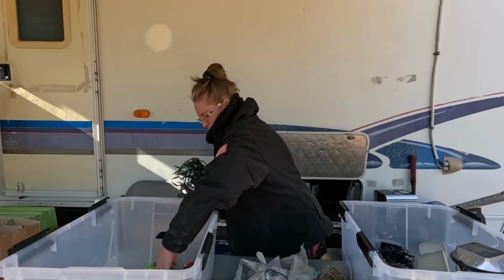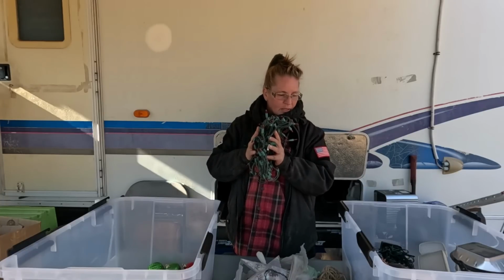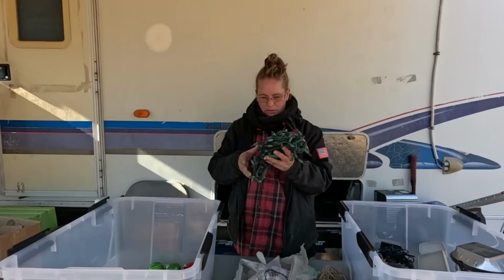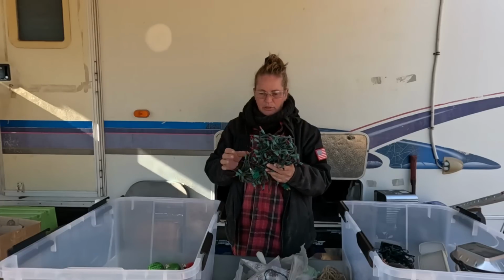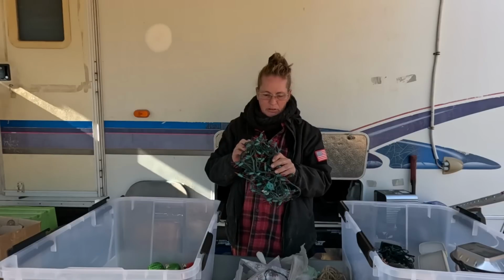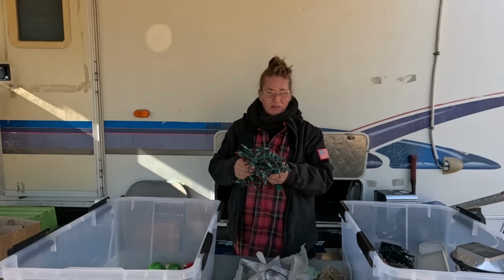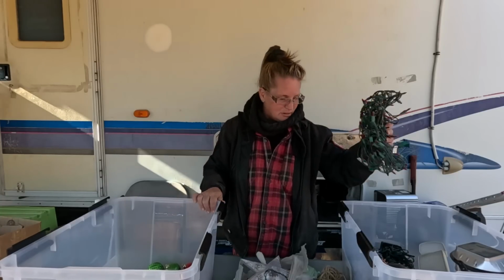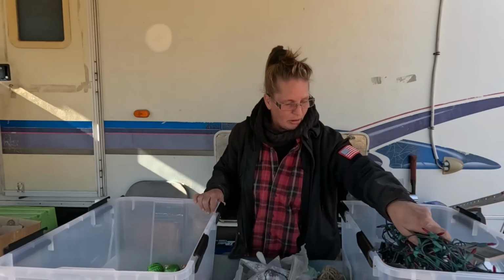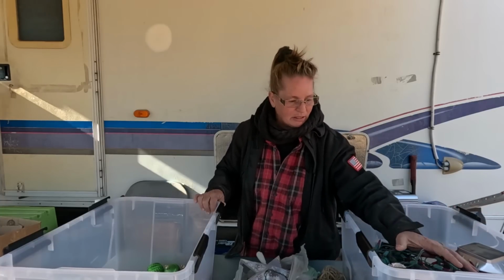A bunch of Christmas lights. And these lights, debating on whether I should put them in the lights box or in the Christmas box. I might just put them in the lights box, because these ones look like they're all red. And maybe I don't want to use them at Christmas. Maybe I want to use them on Valentine's Day or something like that. So I wouldn't want to tear into the Christmas stuff to find them. So I think I'm going to put all the lights in the light box. But I might have too many lights to do that. We'll see.